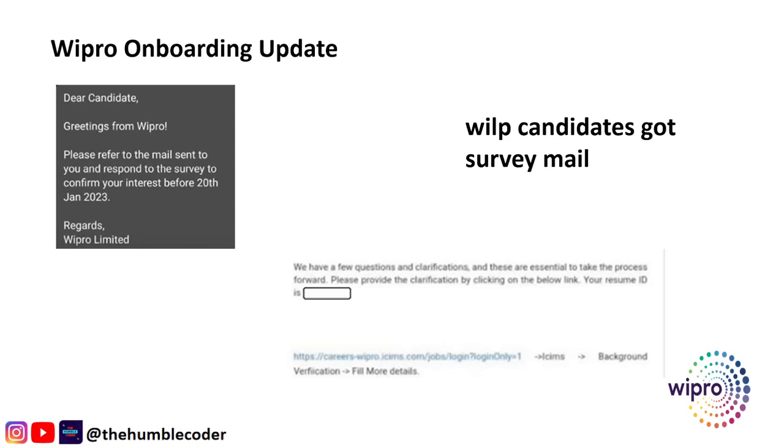So for that purpose, what Wipro does is they also send a text message. This is a screenshot of the text message that the candidates have got, and in the mail it was mentioned that we have a few questions and clarifications, and these are essential to take the process forward. Please provide the clarification by clicking on the below link. Your resume ID is this.